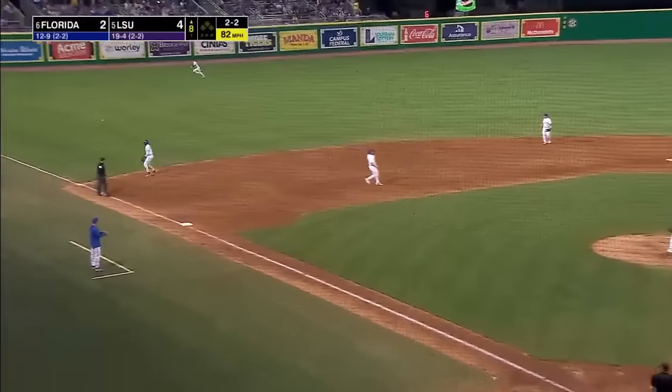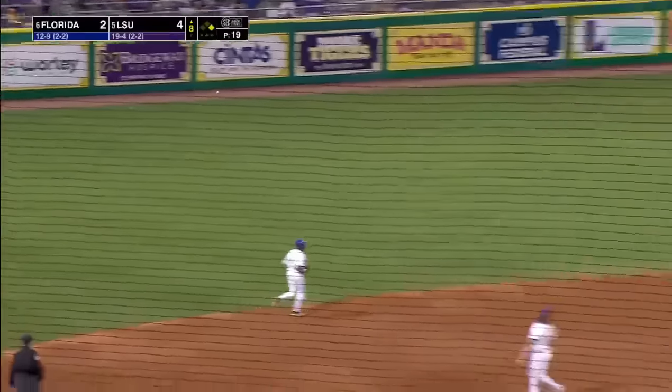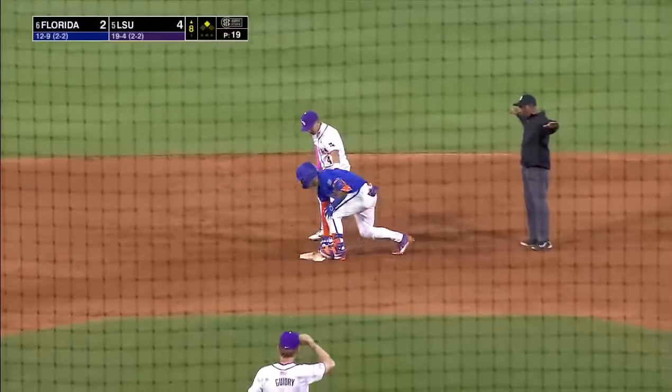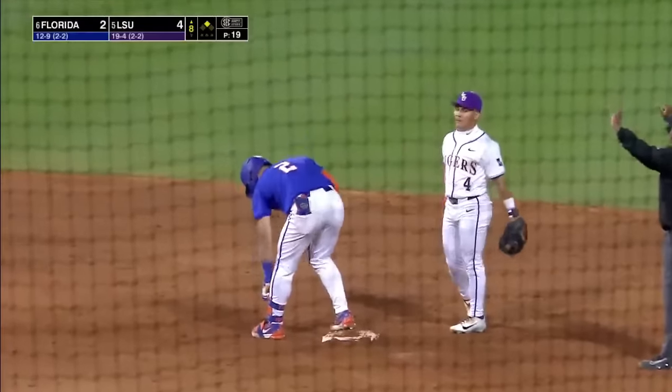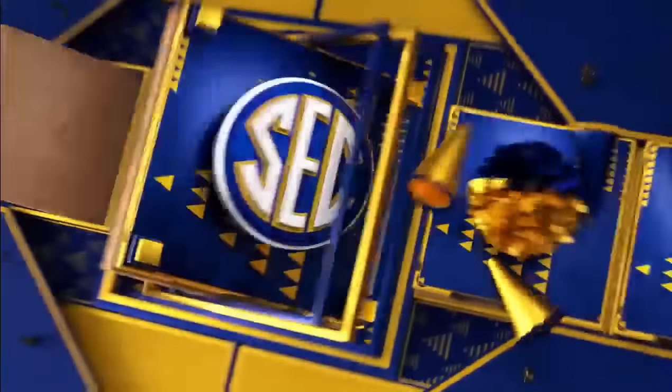Bounce toward White. Can't get it. Neither can Braswell. That's a base hit through the left side. And Evans is on his way to second base, and he slides safely with the head first effort. That's his fourth double of the year.